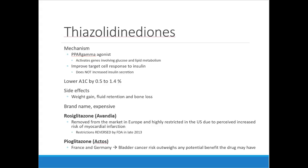The other product, rosiglitazone or Avandia, was removed from the market in Europe and heavily restricted in the U.S. due to some perceived increased risk of myocardial infarction. However, the FDA reversed this decision in 2013. I don't think it's really helped the cause of this drug. I think it's still very rarely, if ever, used. So it really damaged that drug's brand, even though the restriction ended up being kind of bogus based on clinical evidence. So unfortunate for that company.